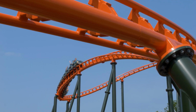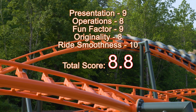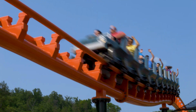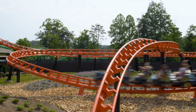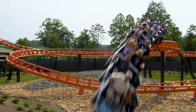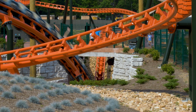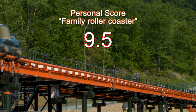Alright, the final technical score comes to 8.8, which is a pretty great score for a family roller coaster. I didn't include the ride intensity score in this review, but if I were to give that category a ranking, I would say intensity is somewhere around a 5. I can hear an argument for a 6 maybe, but it's not a super intense ride other than the one turnaround element. My personal score, which when considering this as a family roller coaster, is a 9.5.